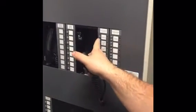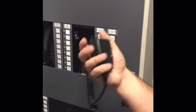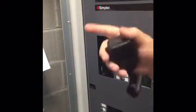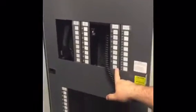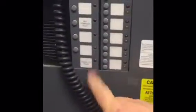You can then select the all call button, either for north, south, or the entire complex. You have to make sure this is turned on, okay, or it won't work. Once you do that, you push and hold the push to talk button, and you'll hear the ding, and it goes ding, ding on this system, and then you're on the air basically, okay? And that's when this light on here comes on down here, ready to page. That means you're on the air, ready to talk, okay?